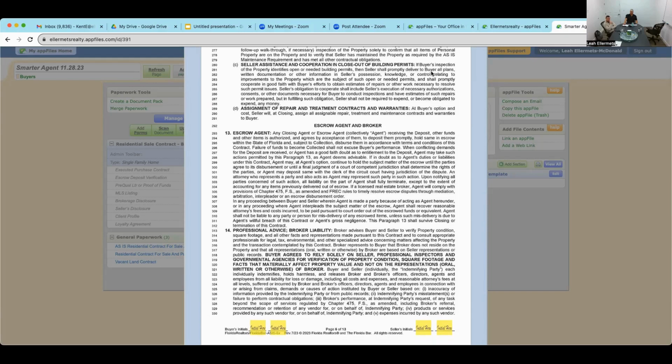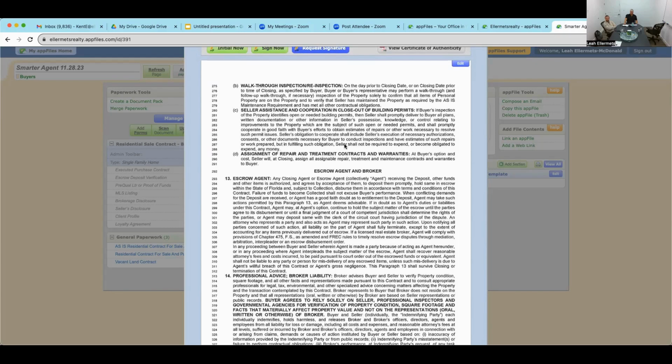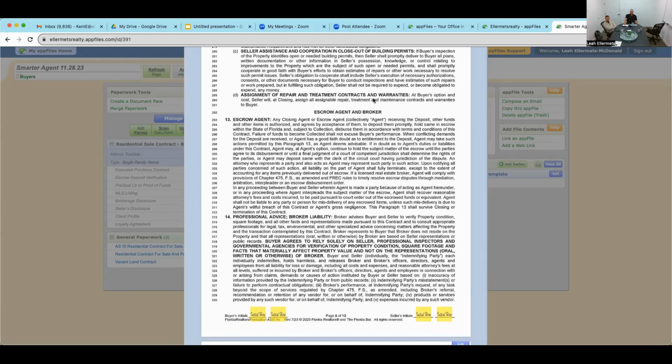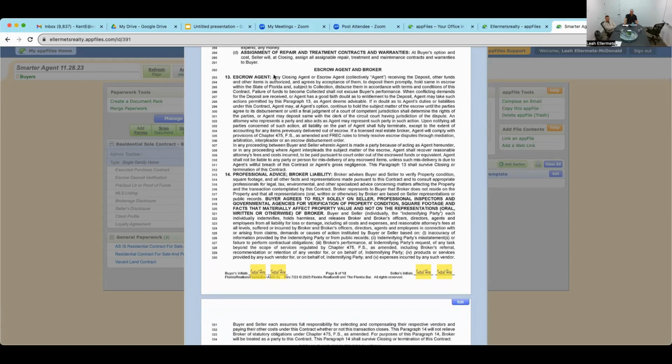And same thing with closing out building permits, you know, seller's assistance and cooperation to close these out. This is a big difference in the various contracts here, guys. This portion right here in a standard contract is already dealt with ahead of time. And the buyer and seller can't just walk away. They have remedies, okay? Assign and repair treatment contracts is important as well. If they're having a termite treatment plan, they need to assign those things and transfer any warranties on roofs or whatever HVAC systems over. Escrow agent and broker. We already talked about that, but who's the escrow agent?